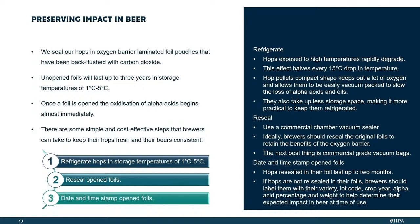They are a particularly good investment for those with brew pubs, as it can be used in both the brewery and the kitchen. Ideally, brewers should reseal the original foils to retain the benefits of the oxygen barrier. Hops in resealed foils should last up to 2 months, depending on the variety and overall exposure to oxygen. We would say the next best thing is a commercial-grade vacuum bag.